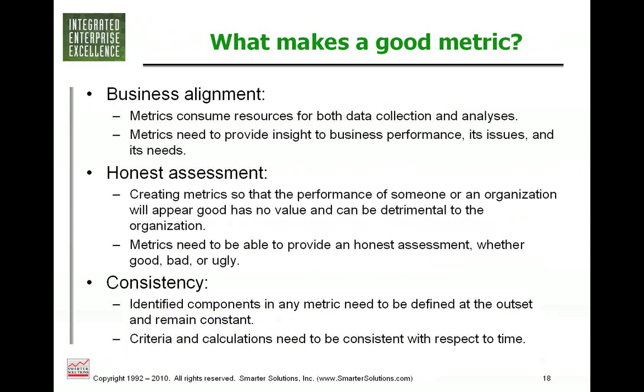Business alignment. Why should you have performance metrics that are not aligned to your business needs? Should they be honest? Well, of course we'd say honest, but what is honest? Honest means it really shows good when it's good and bad when it's bad, and we don't try to hide things. I was reading an article about why upper management, the executives, the C-level people, do not self-manage themselves and talk about their problems. A lot of it is because they don't want to make their peers look bad, so people don't talk about stuff.